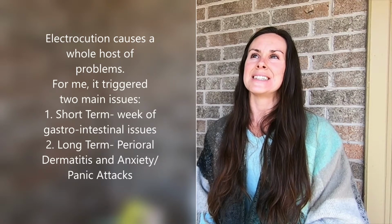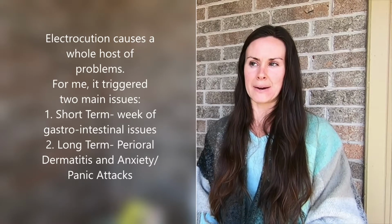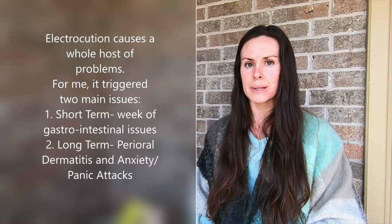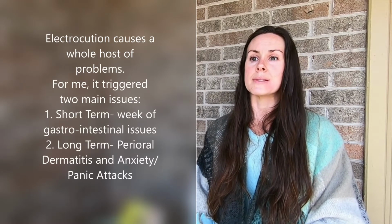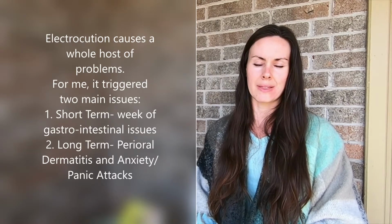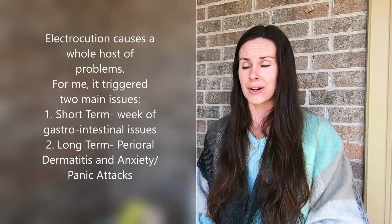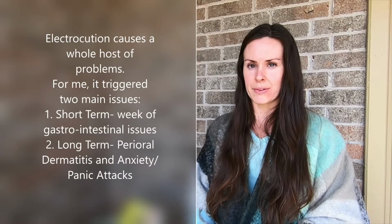And I had about a week-long battle with gastrointestinal issues. It got to the point where I did go to the emergency room for IV fluids, as well as anti-nausea medicine, because I was not able to deal with it on my own. And a week of dealing with gastrointestinal issues is awful. So I thought that was the end of it. I recovered, so I thought, and about 2 weeks later, my husband deployed for the first time.